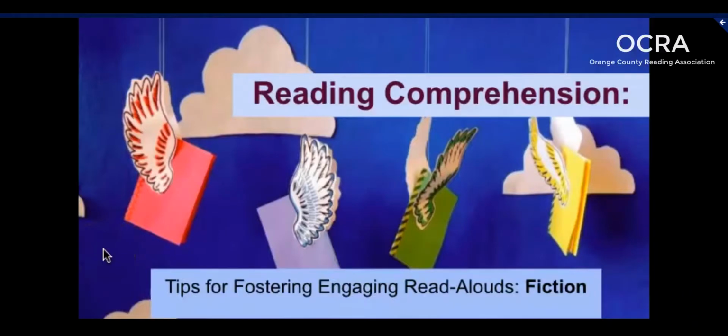Comprehension is a critical component of the reading process. So today, I'll be sharing with you various tips for fostering engaging read-alouds.